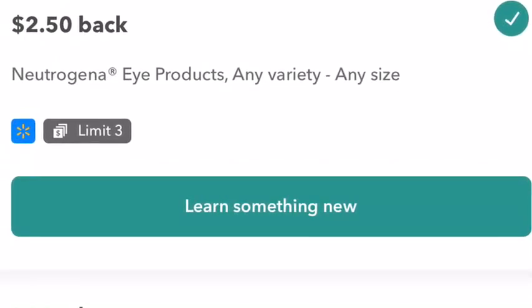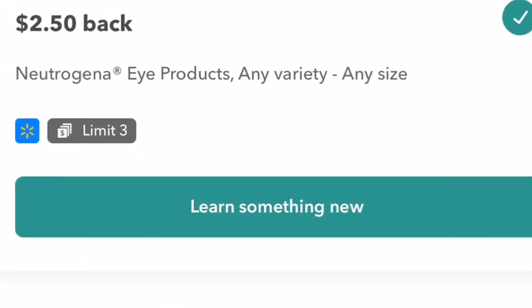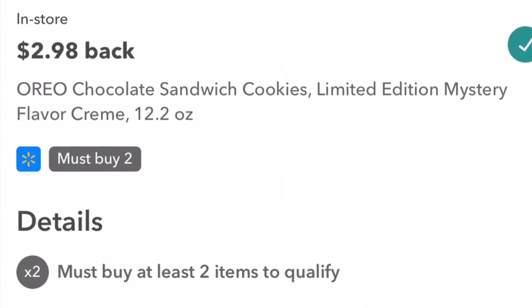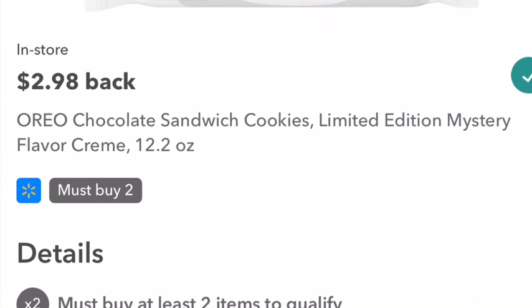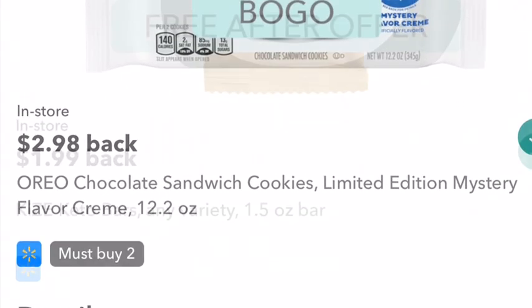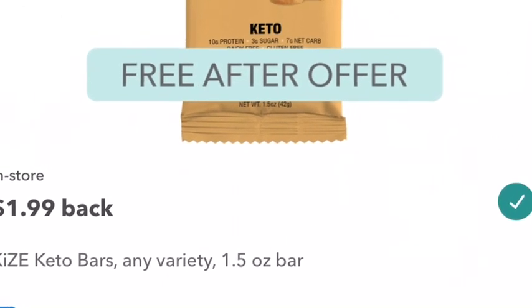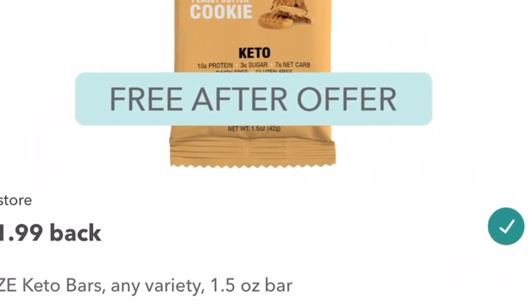These Neutrogena eye products, just watch in your clearance section and you can get them completely free. These Oreo sandwich cookies, they're going to give you back $2.98 with Ibotta when you buy two, it has to be the mystery ones. Here is a free offer with this keto product with Ibotta.